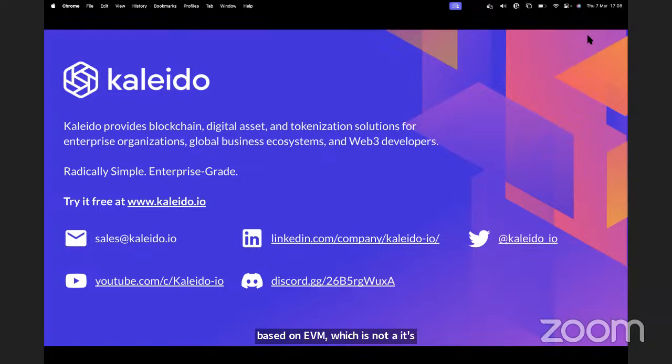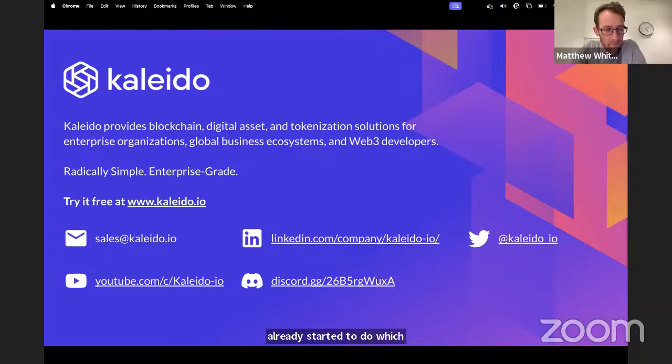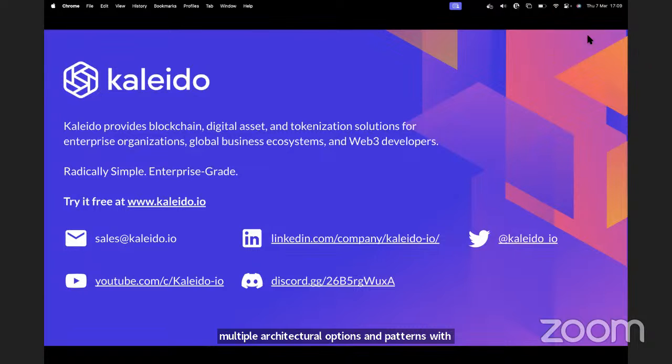The challenge is that to support those very wide use cases, you're going to wind up having to do what you have already started to do, which is create what I call multiple architectural options and patterns within frameworks. And I suspect, picking on Kaleido, you guys are going to unfortunately have to be what I call the architectural lead for the community, if you will, moving in that way, big time.